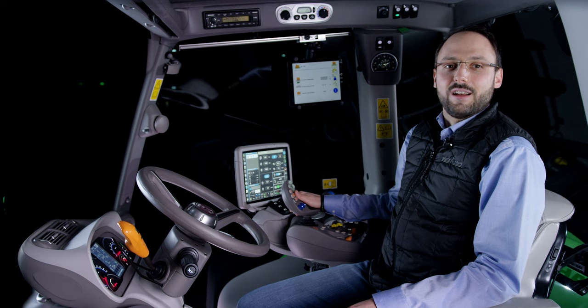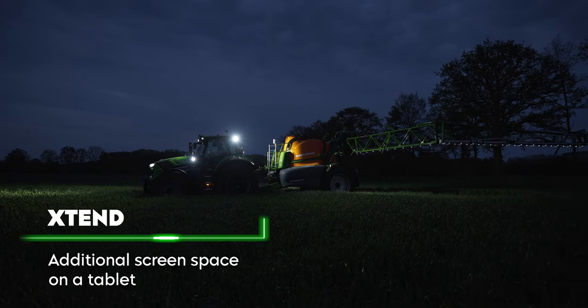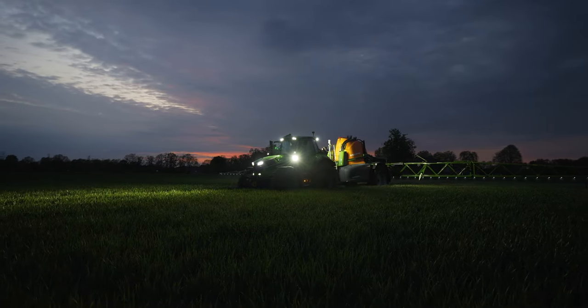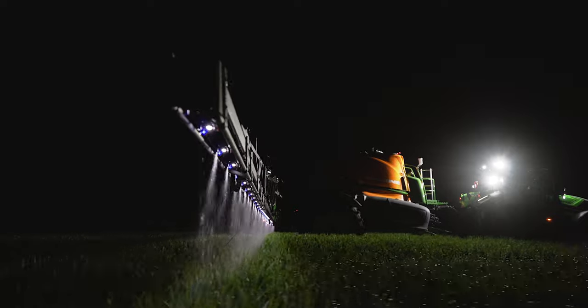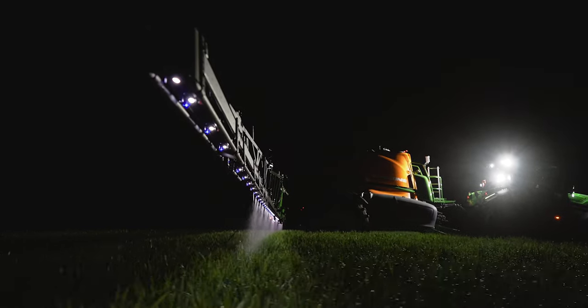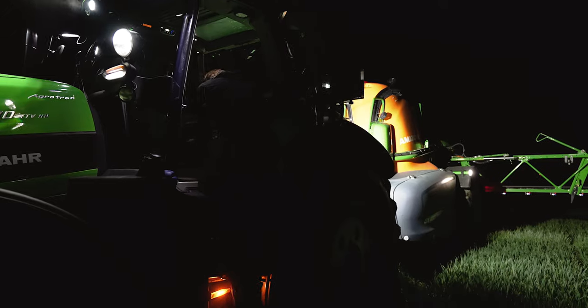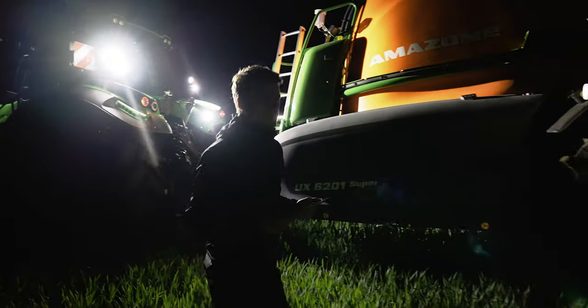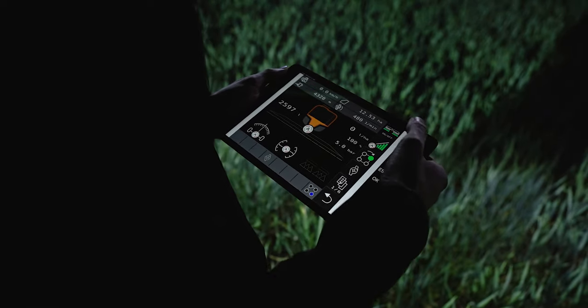As the iMonitor can display a large number of functions simultaneously, it is also possible to expand the screen flexibly with a tablet. Thanks to Extend, this is connected to the iMonitor and is then able to display the track guidance or an ISOBUS universal terminal. For example, you can use the iMonitor for track guidance and follow the automatic switching of up to 200 sections, while the ISOBUS universal terminal is displayed on the tablet. As the tablet is wirelessly connected to the iMonitor, you can also operate it conveniently from outside the cab to make settings directly on the implement.